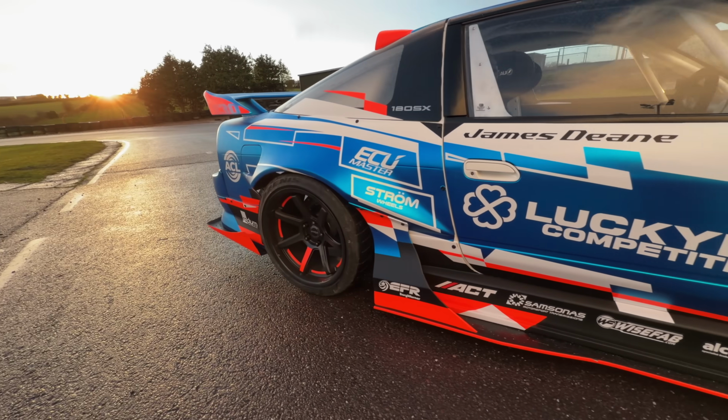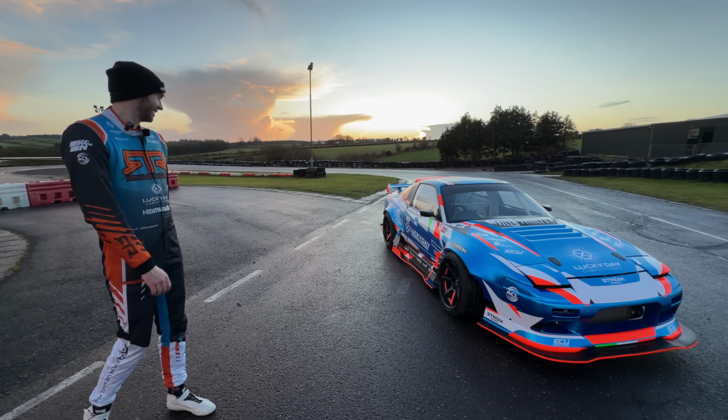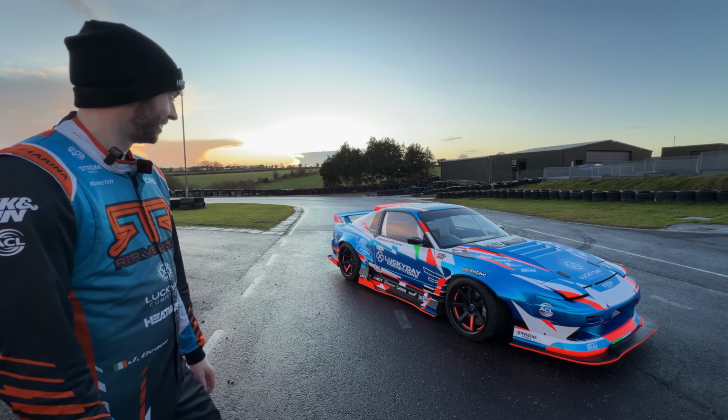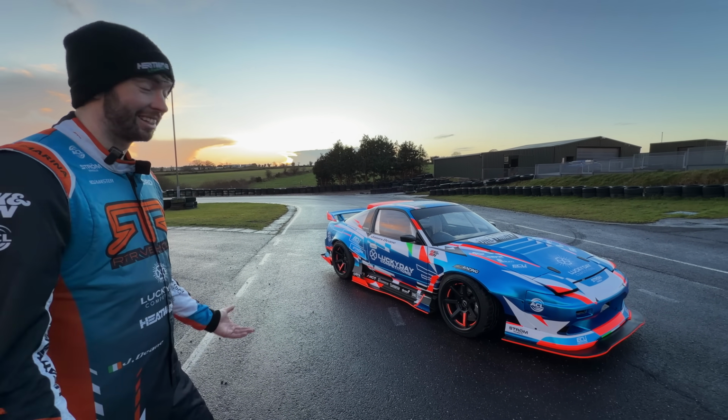I'm very proud of it. I always wanted to build a 180SX, and this one turned out so nice. It drives unreal, it looks unreal, and I think it is unreal.